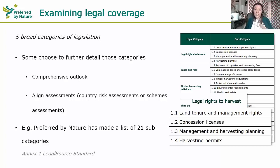And so if you want to assess legal coverage of those schemes using this list of subcategories, you might have a much more detailed and refined assessment and level of granularity of those schemes. But that's kind of an organizational approach. So I just want to make that clear.